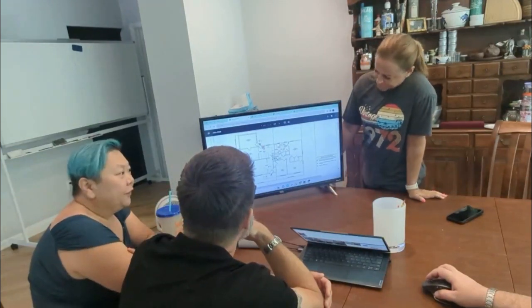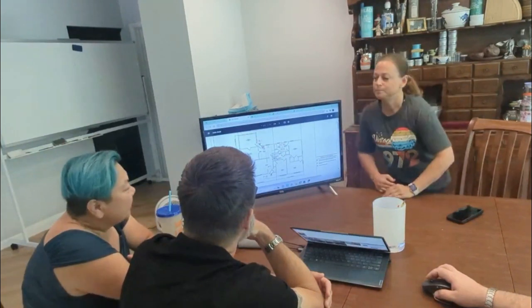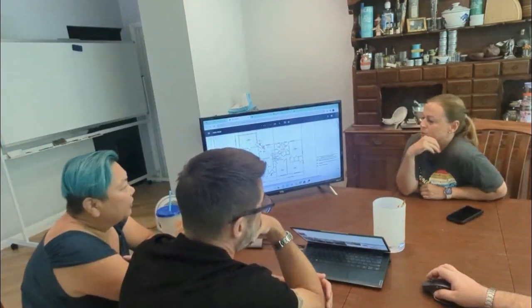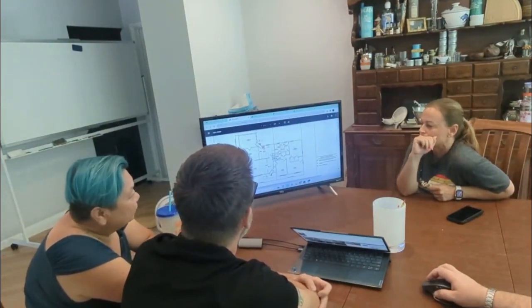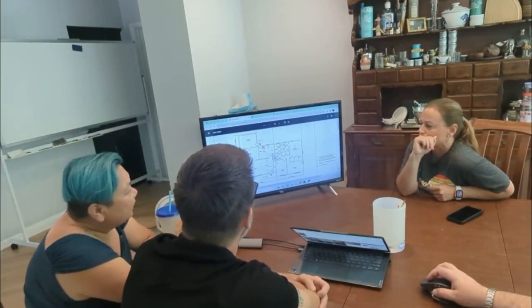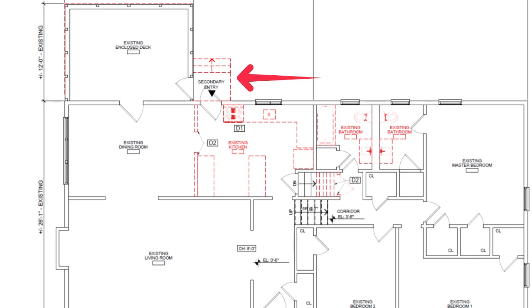Thank you very much, Danielle and Jim. Sorry, James, apologies. We are checking out the proposed demo first, right? So this would be the first floor demolition. He's got this in red, so we're looking at this little step off the back through the kitchen. He's talking about demoing the whole kitchen.